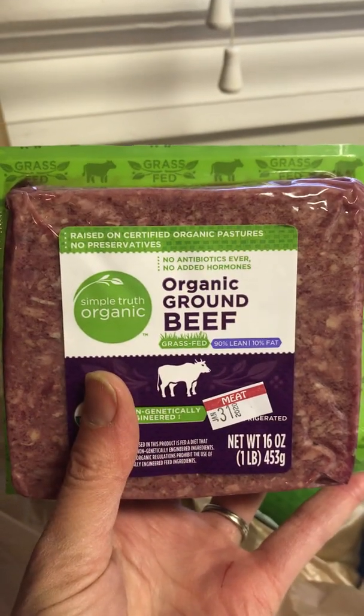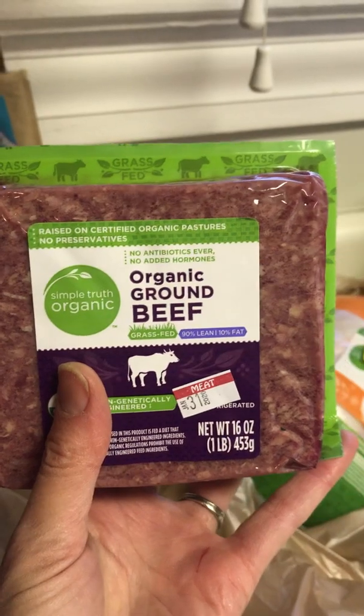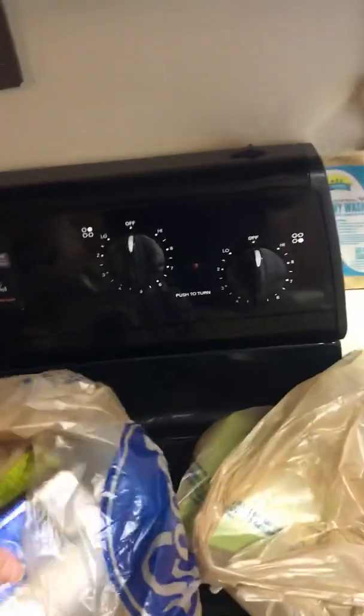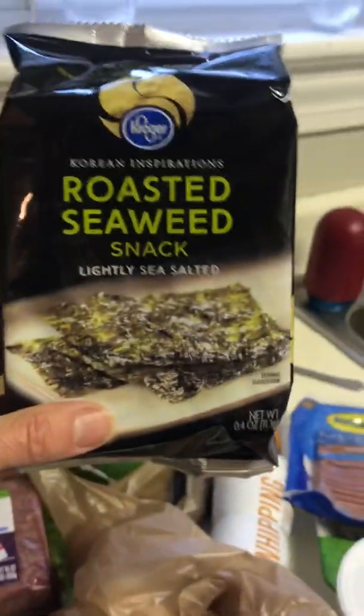So we found the best ones were from Butcher Box. They're just a little pricey, but they were really worth it. They were very, very good. All right, a couple more things. Now I kind of splurged on a couple things. I was hungry, which they say never go to the store hungry, but sometimes you find cool things.